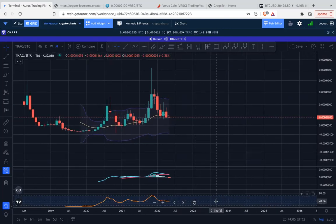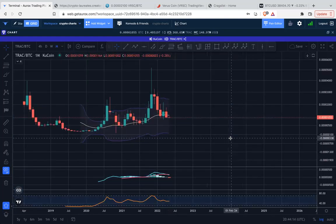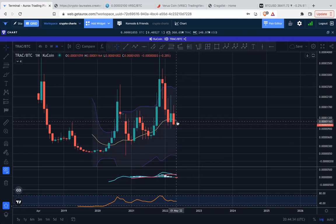On the monthly, you're in a decent position overall. I mean, it would be good, but the only issue here is last month you closed below the 20-month moving average, and it looks like, hey, on the weekly you might again bounce around here. So this is a monthly price chart. There's 4 weekly candles, sometimes 5, but usually 4 weekly candles, let's say, in a monthly candle.